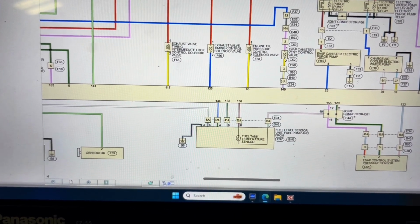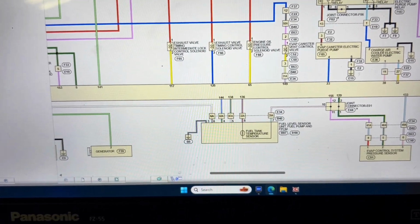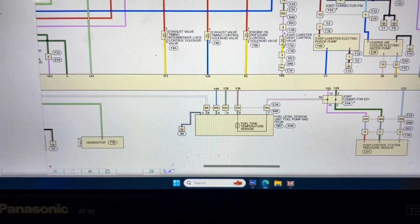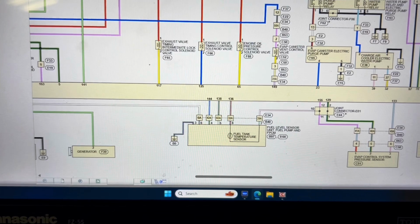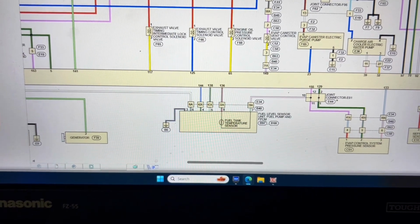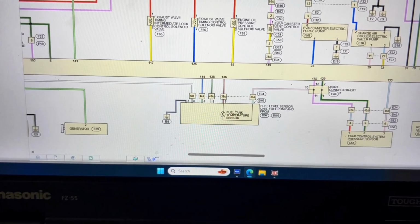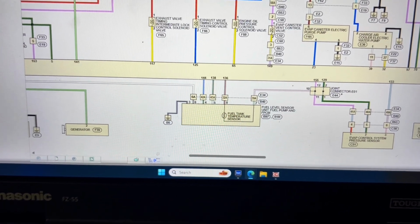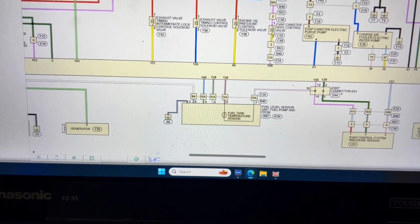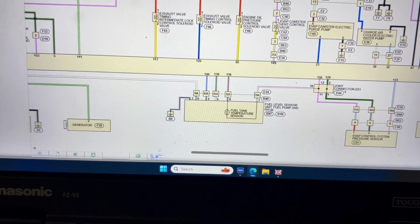But if we had higher resistance on this wire here, let's say a corroded connector, we'd actually have low readings, lower than normal. So can I have high resistance on that harness or wire? In theory, no, I can't. And if I did have high resistance in that wire, like I said, we'd have lower temperature readings than all the other sensors at a cold start or a cold ignition.